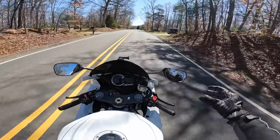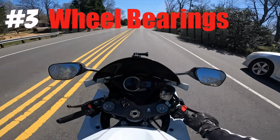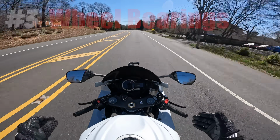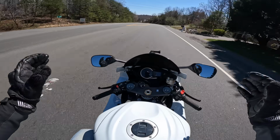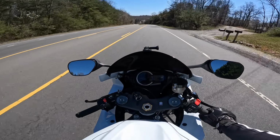Another thing to check is your wheel bearings. If you put your bike on the stand and you lift it up and you move the wheel back and forth, there should be no play. If there is, then you need wheel bearings.